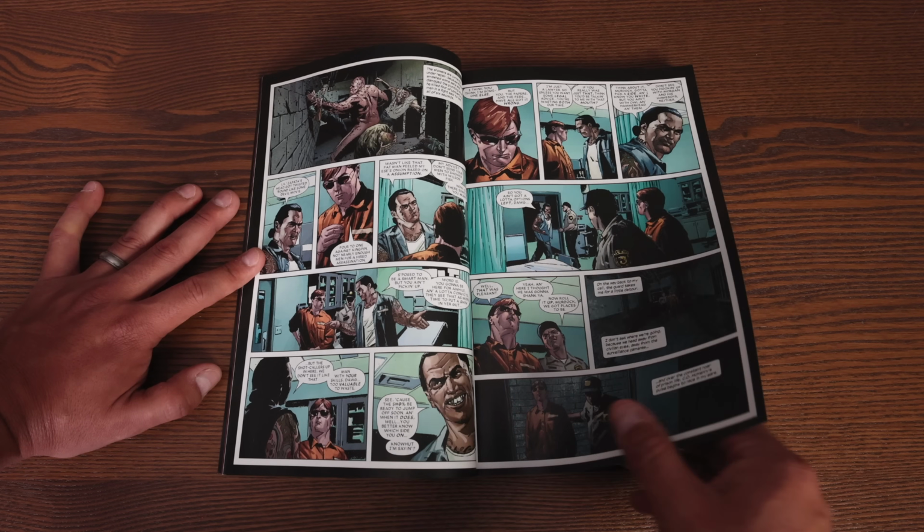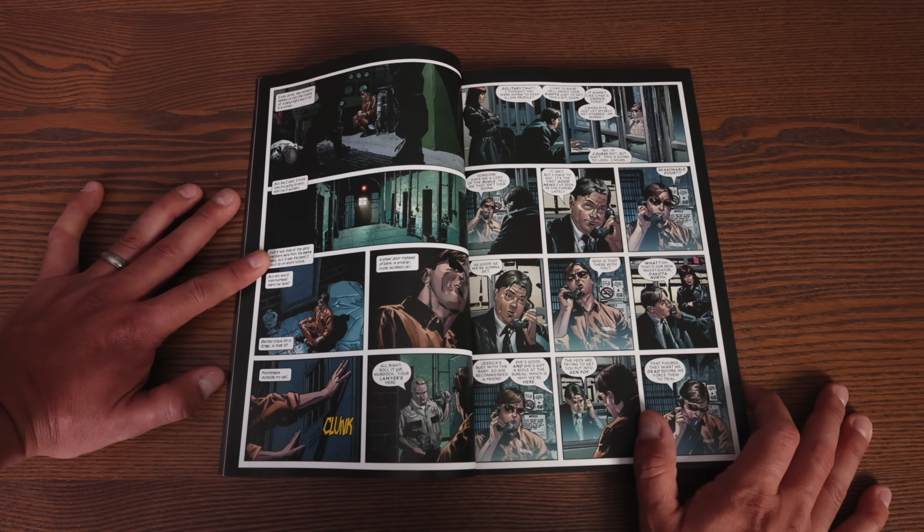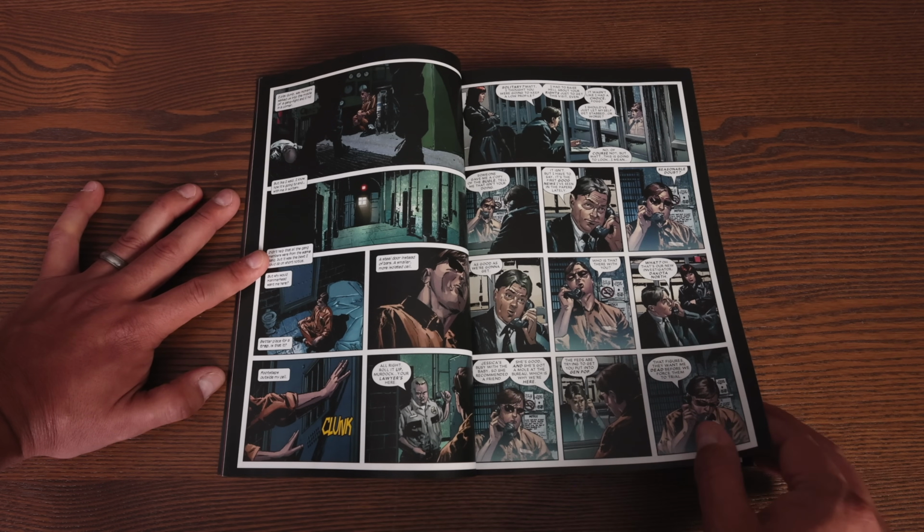Like, he's still fighting the fact that he is not, I'm going to skip a little bit through here, that he is not Daredevil. Like, he's like, I'm not. I'm a blind guy. Leave me alone. I'm just doing my time here until I can get out.